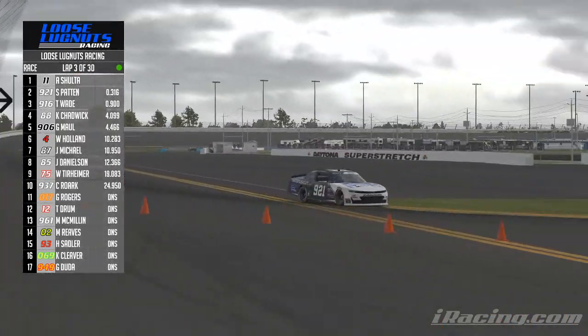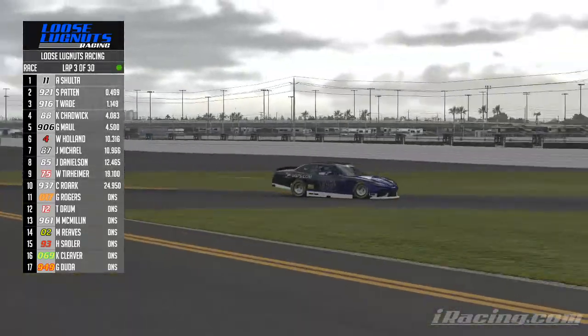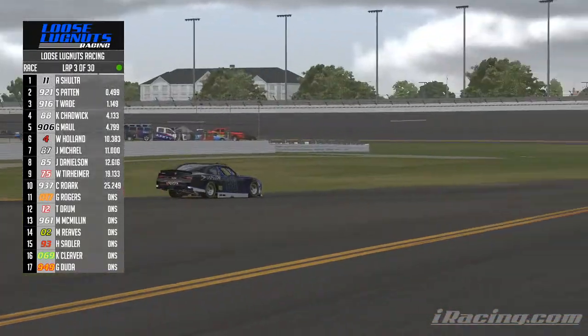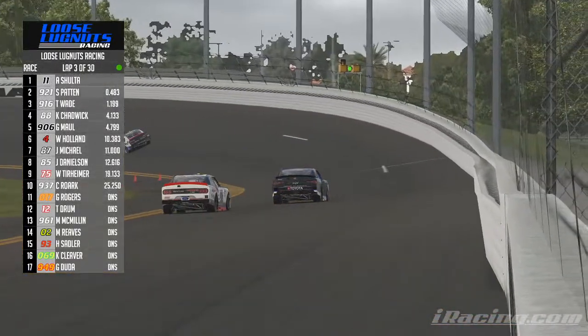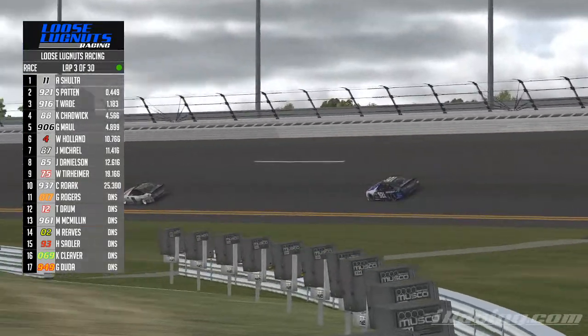Right now into the bus stop here, and it is still Andrew Schulte. Kyle Chadwick, he's gaining, I don't want to say losing ground, but he's not gaining it either. He's staying about consistent. But the amazing thing here right now is Scott Patton is not leading this race, and he's not gaining a lot of ground in doing it.